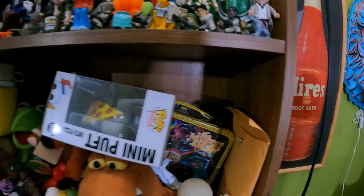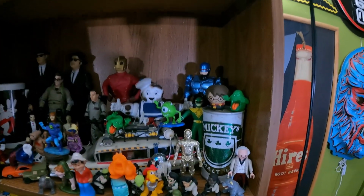I love Nickelodeon. I'm a 90s kid at heart. So I love Nickelodeon stuff, like I got my Angry Beavers, I got all this stuff. I got stuff I just like to hang on to. If you're a creative, I like to sculpt sometimes.